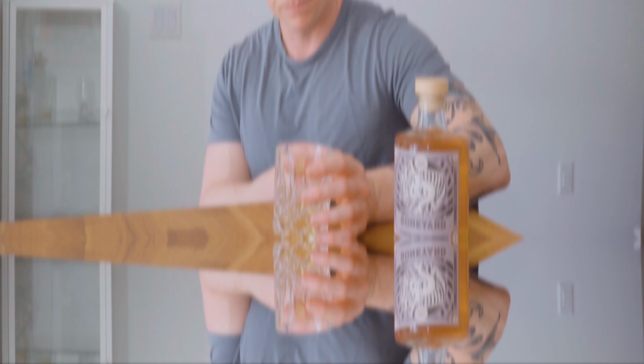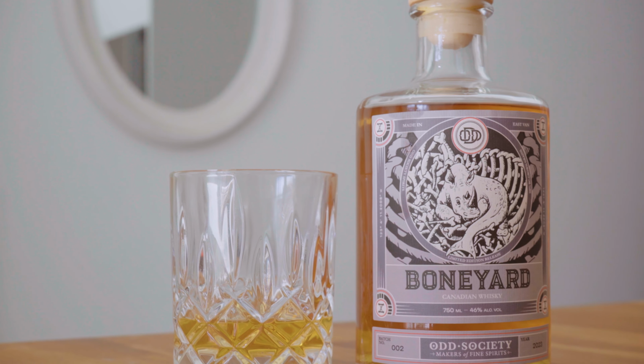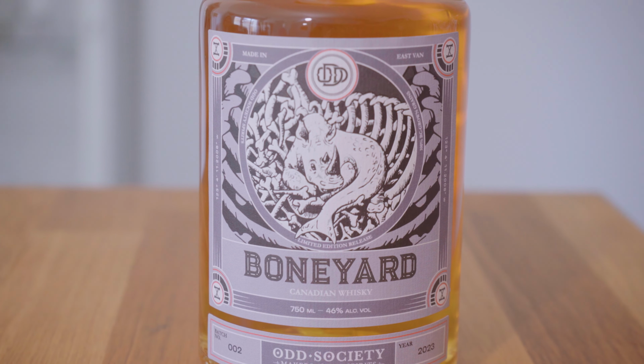I like it. This bottle comes from Odd Society, a Vancouver-based distillery that likes to think they combine old-world distilling traditions with new ingredients. They are celebrating 10 years. The bottle and label are really nice. They've got some fun line art designs and neat illustrations. I don't think it's the nicest quality of label, but it's kind of cool on the shelf.